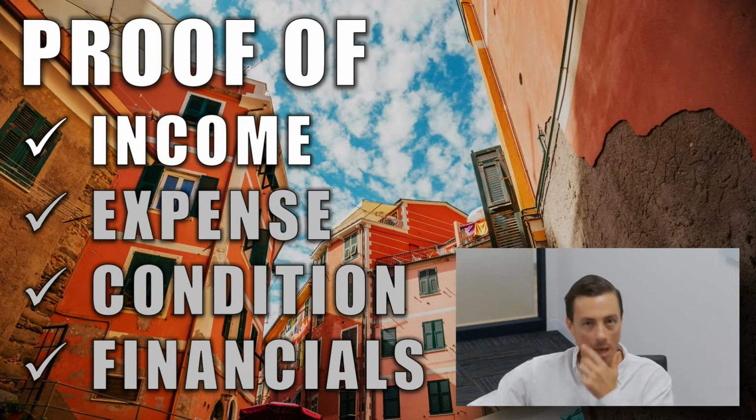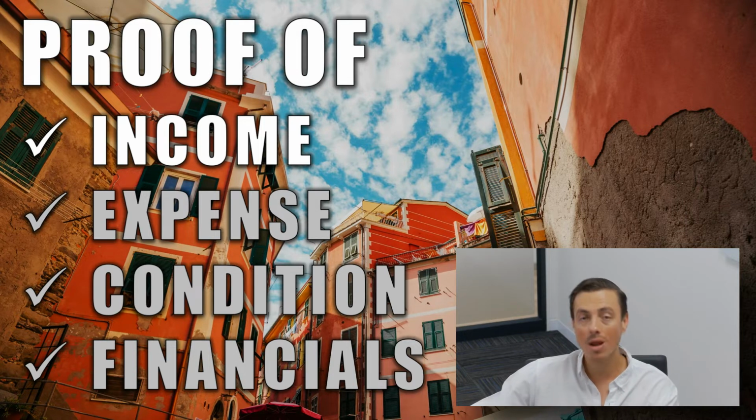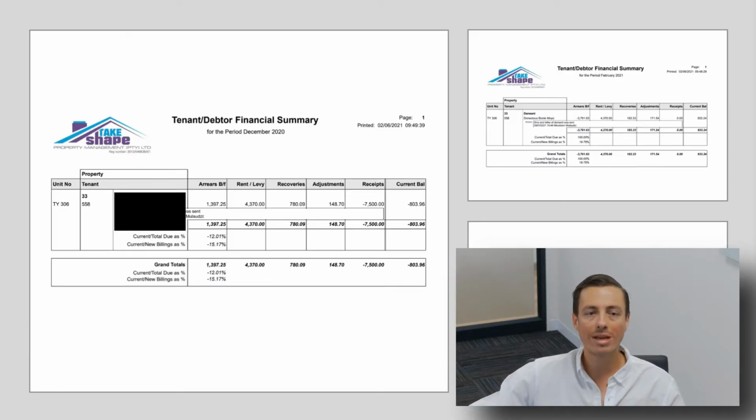If you're buying in the CBD, you want to know not only how much the person is paying, but how regularly are they paying? How regularly are they missing payments? So your proof of income can come in the form of many different options. The most common one that I've seen is a rent roll or a rental statement.